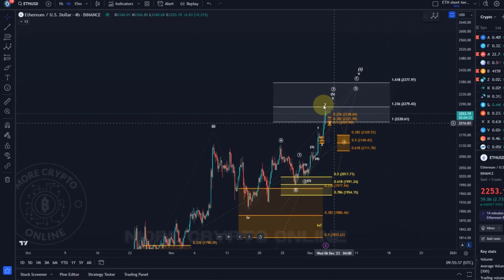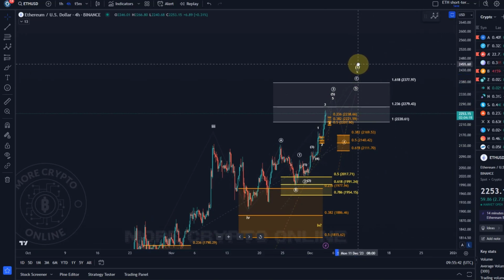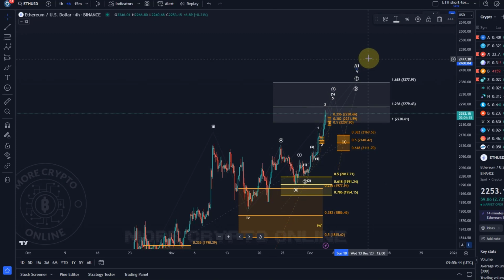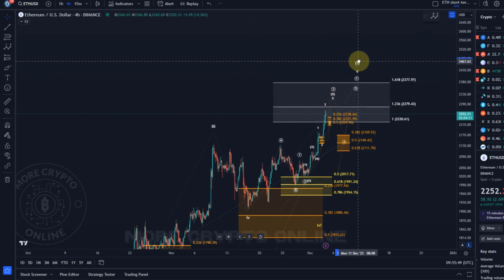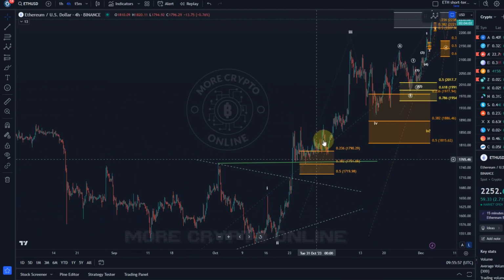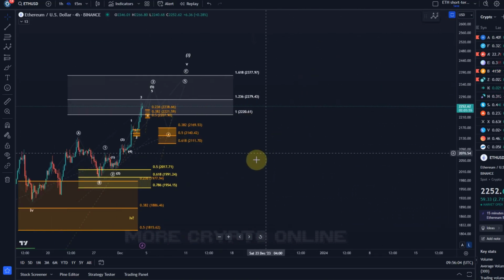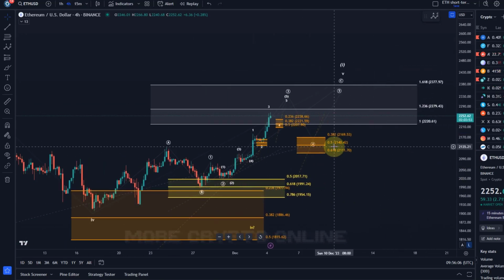Here, we have now entered the target area for wave 5 of 1. You will remember that we've been watching primarily for another extension in this wave 1. And that's happening now, because the wave 5 is not even an unusual extension. The wave 5 was supposed to still occur. There is a way to count all of this as a 5-wave move, but it's just not ideal. That's why we've been watching for another high. And at the moment, it appears that there is still a little bit of room that ETH can go.